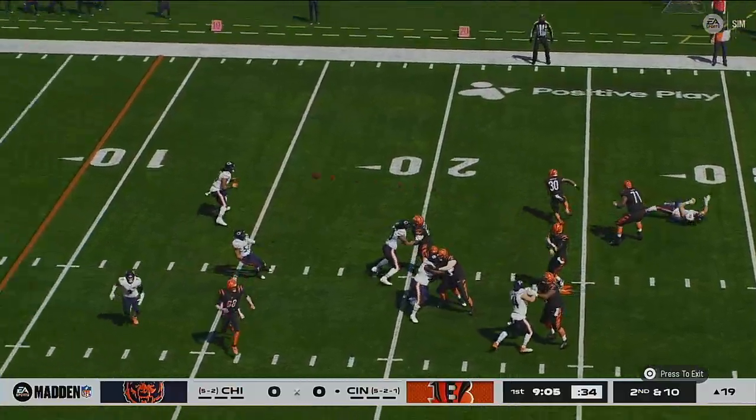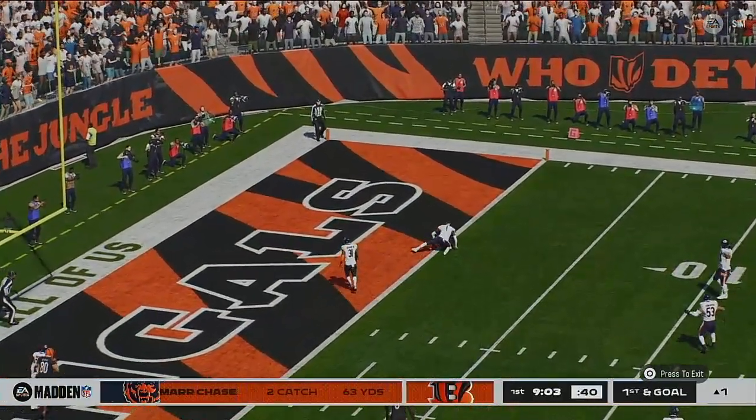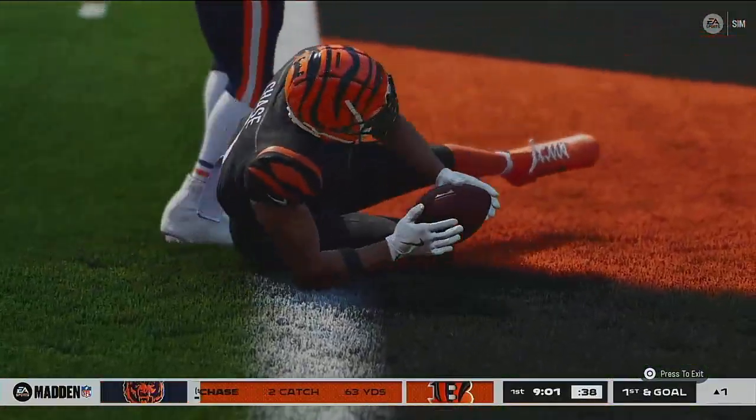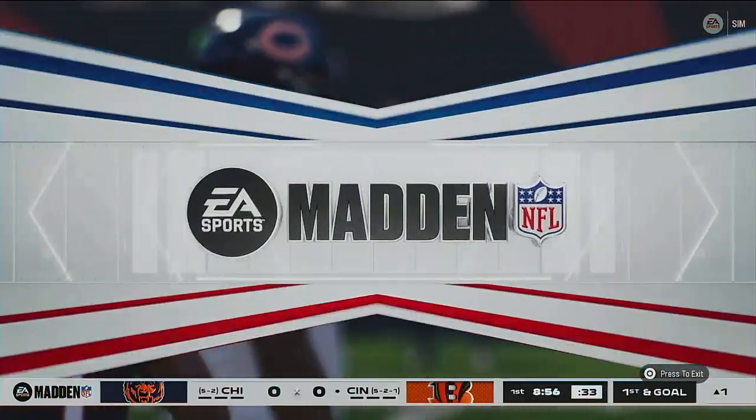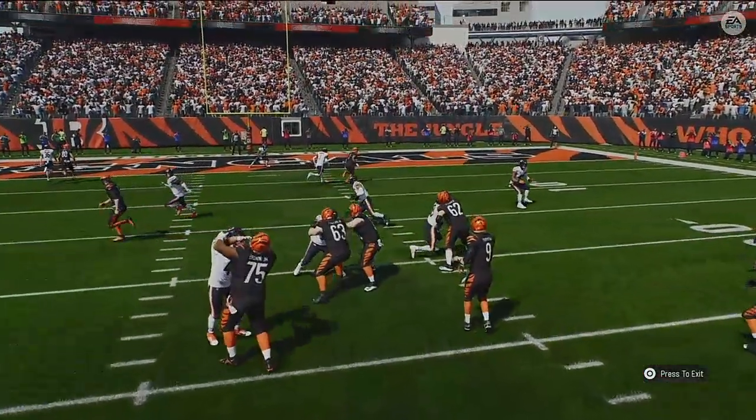Looking out of the gun, Burrow. This is caught at the 2. And he'll be taken down. We have a chance for the first points of this game as they've set up 1st and goal.